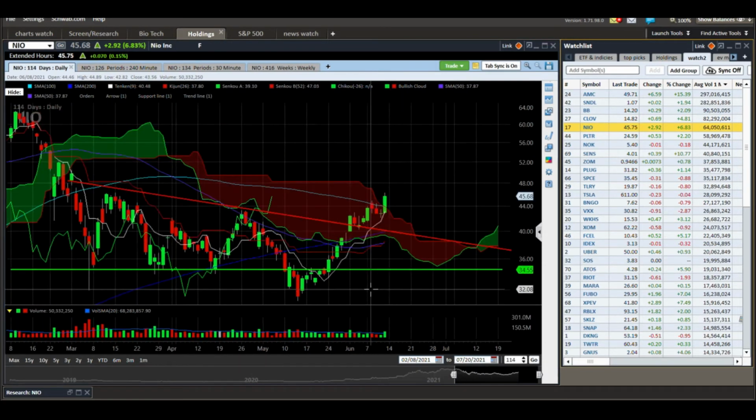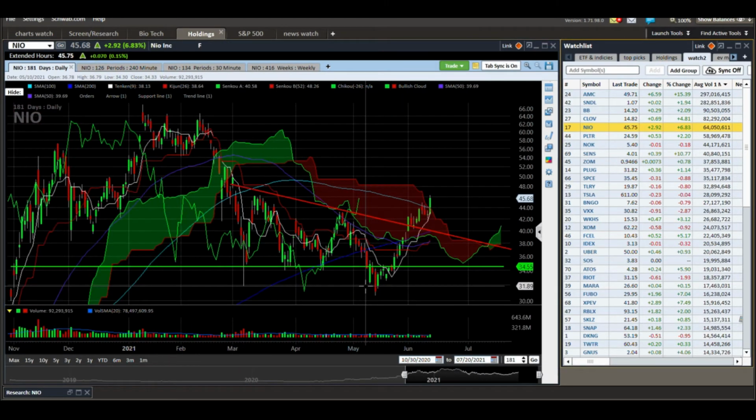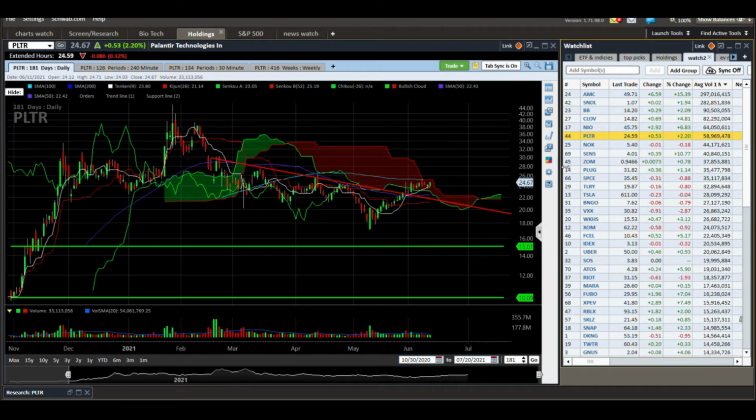Neo. So I had the support areas watching down here. Let's see, we already looked at that. Let's go to PLTR.